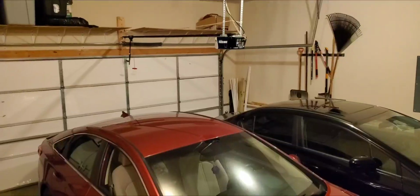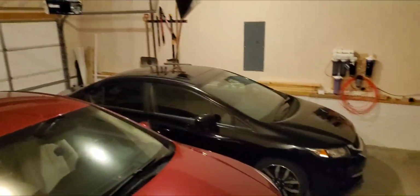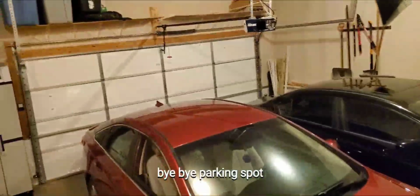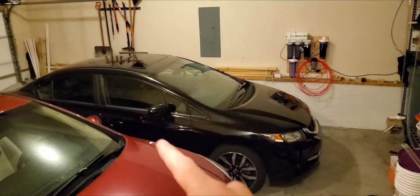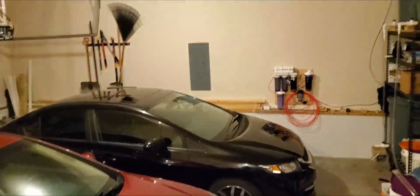When it comes to the garage, I can't take my wife's side. So unfortunately, my car is going to be out of the garage, and I put a blue piece of tape down so that this whole side of the garage is going to be just for my Innovative Marine tank.